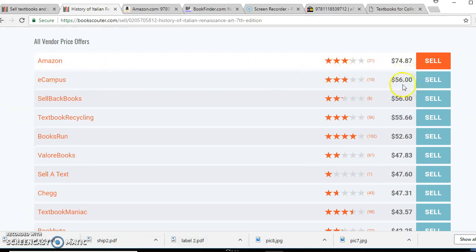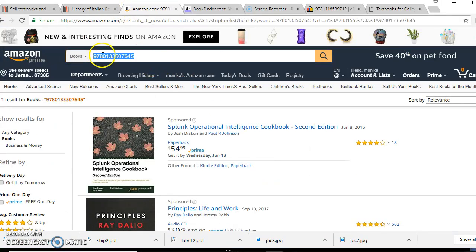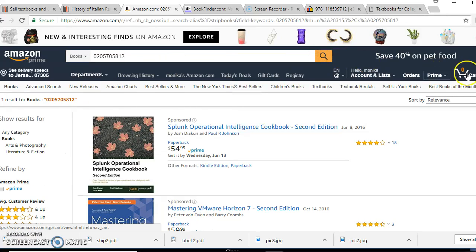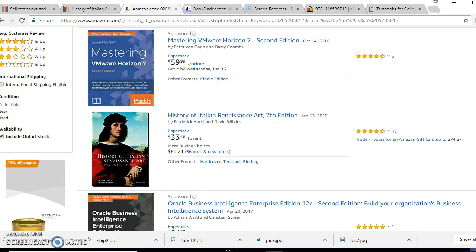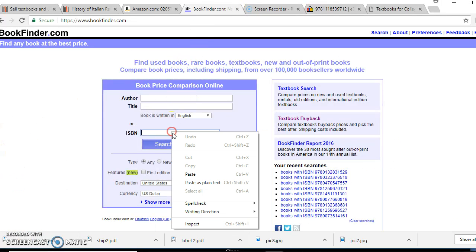And okay, so eCamp is selling it for 56. A lot of times the prices will be very close to this. A lot of times the prices will be far. But for example, you could still double check. You could check how much that book is selling for on Amazon. Okay, $60, so it wouldn't be worth it, but then you could run it on Bookfinder.